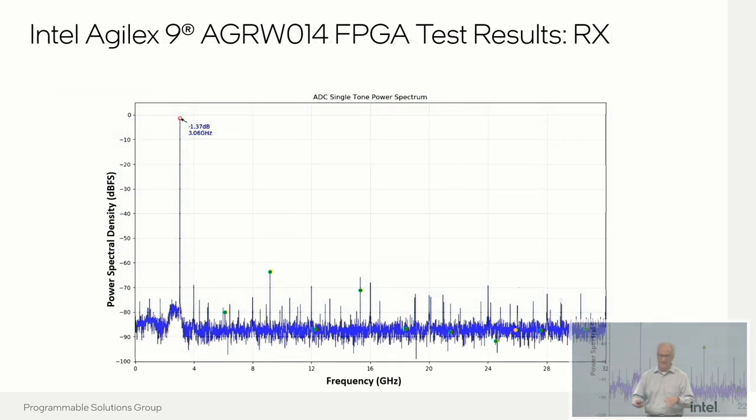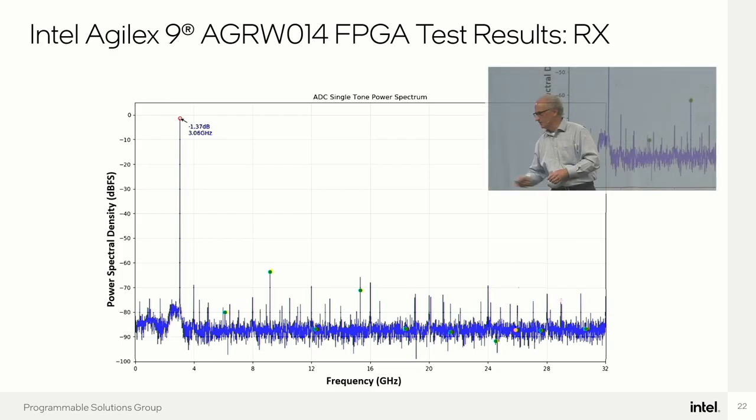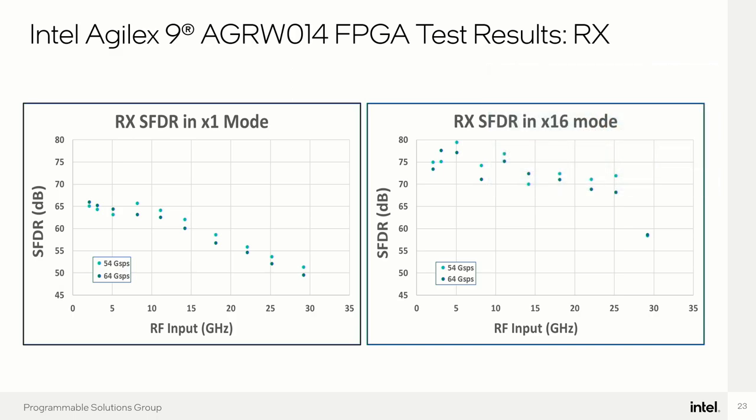We'll look at some data. Not going to spend a lot of time on the data. You can look at it offline. If you want to talk to us, you can do so. This is a single capture of one device, one port, 32 gigahertz of the ADC converter, around 3 gigahertz. It says what it is in there, three and change. And then the next slide, instead of just showing you one slide, we actually sum a lot of parts together and a lot of ports together.